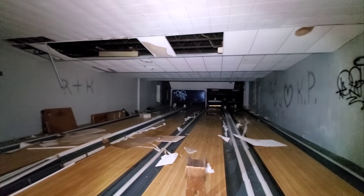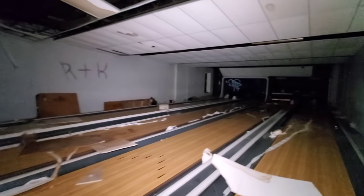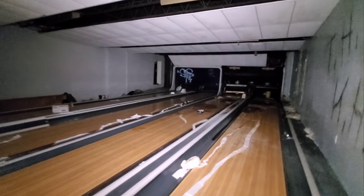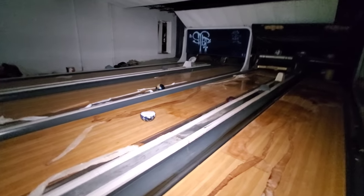Think of all the people that bowled 300 games here. Think of all the memories, all the birthday parties here. People who worked here, people who met their friends and gathered here. Yeah, think of me at like AMF bowling in the leagues I bowl there. I always have a blast, and that's my family.